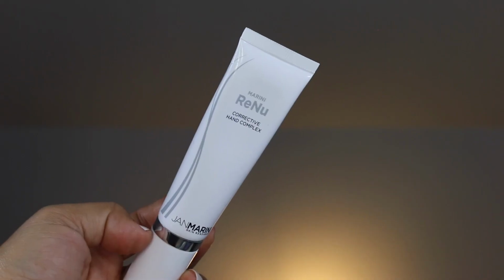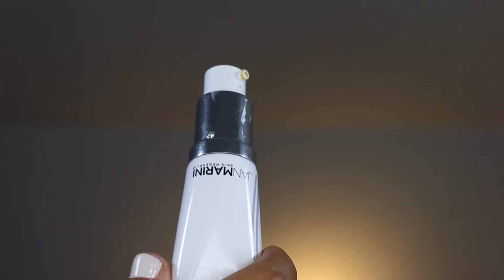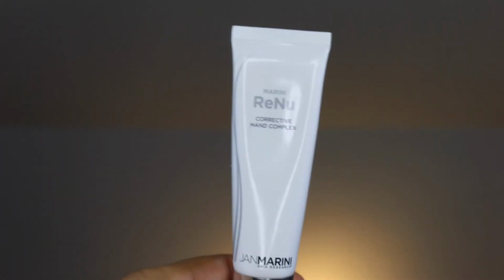I have also been using the Jan Marini Renew Corrective Hand Complex, which looks like this. Now this contains alpha-arbutin, ascorbyl palmitate, azelaic acid, cucumber extract, kojic, retinol, sunflower seed oil, and vitamin E. It says here that you should apply it in the morning and at night, but I don't do morning application since I have been washing my hands so much.